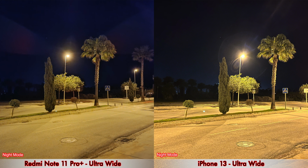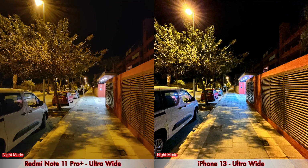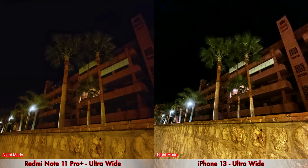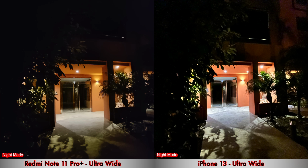Moving on to the ultra-wide cameras and of course the night mode used for those ultra-wide cameras, well, here the iPhone 13 doesn't do that great anymore, but that's been the case for a while, and I feel that the ultra-wide camera on the Redmi Note 11 Pro Plus actually does a bit better than its main camera. So the night mode and darkness, I feel that the ultra-wide camera is a bit better, maybe. I mean, the pictures aren't super sharp, they aren't super bright. So for the ultra-wide cameras and night mode, I'm gonna say that neither device does that great, but if I would have to choose one out of the two, I still think that the iPhone 13 does a bit better, even though not by much.